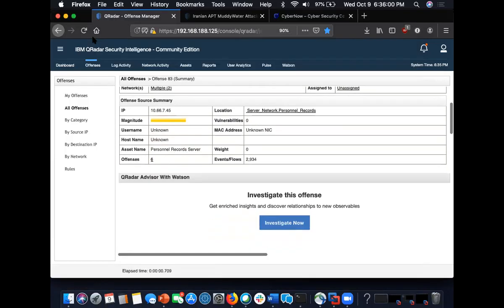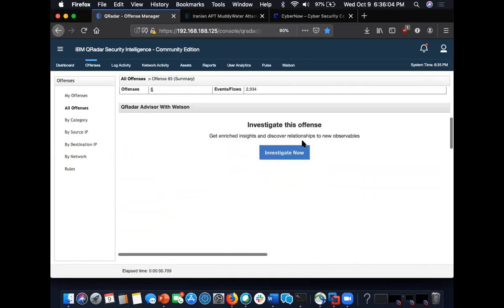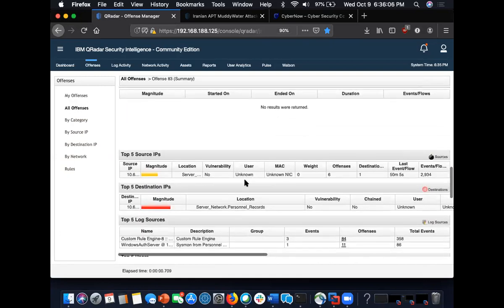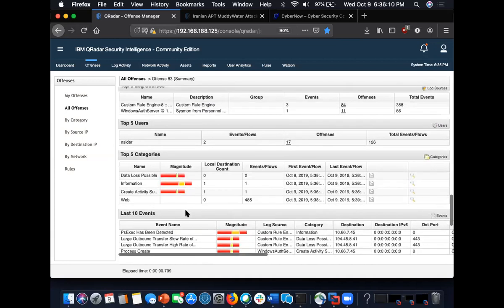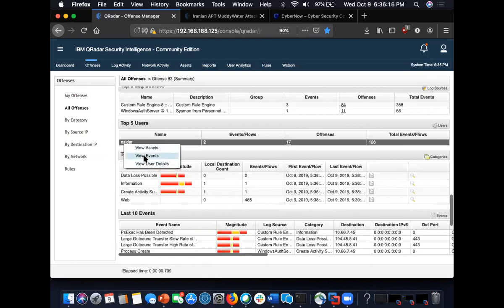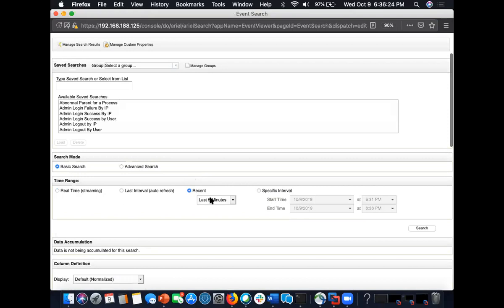I can also look at some of the other information on this page. There's a lot of helpful information as I go through this. We get some top source IPs and destination IPs, some categories. And I can also say, hey, there's a user here. Well, I would want to see what this user did over the course of this incident. So I'll bring up the search function really quick, and I'm just going to do a search of the last 3 hours. Let's see what this person's been doing.